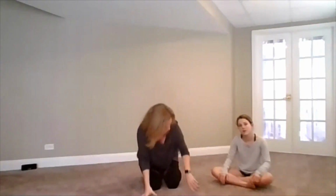All right, we're going to stretch out because we need to make sure that our muscles and our joints are all healthy after we exercise. Just like animals. Animals stretch. You ever see dogs and cats? They stretch all the time. They're really good about that.